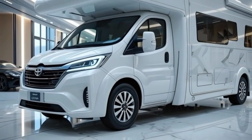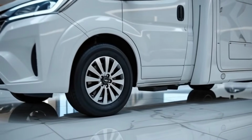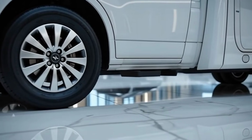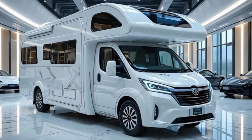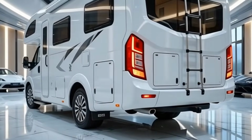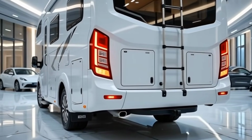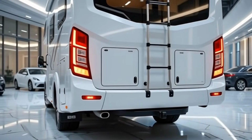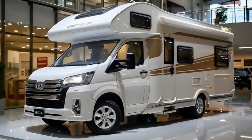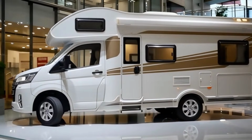The 2026 Toyota Camper Motorhome brings a fresh, modern aesthetic to the camper market. Toyota's designers have given it a streamlined aerodynamic profile with a bold front fascia inspired by their latest SUV lineup. The grille is large yet clean, flanked by sleek LED headlights and daytime running lights that add a premium touch. Sculpted side panels reduce drag and improve fuel efficiency, while large tinted windows give the exterior a sense of openness that matches the spaciousness inside.